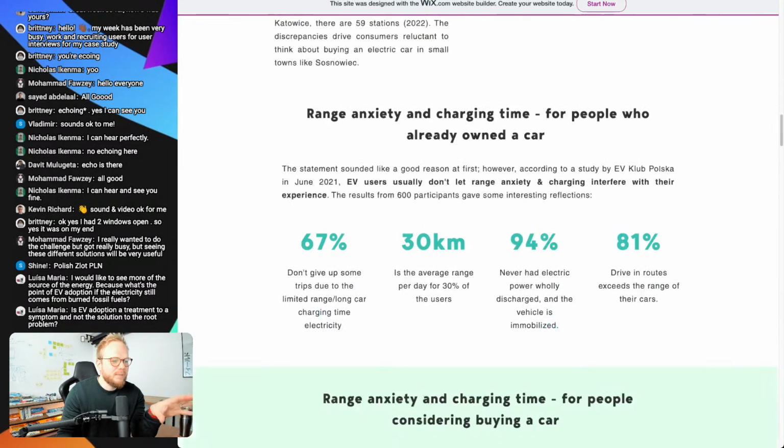Anyhow, going back to this range anxiety, which is the most important bit, I feel like, she covers a few different bits. And I think this is Poland specific, right? But let's see, 67% don't give up the trips due to the limited range, long car charging time, electricity. But these are, I guess, attitudes and behaviors based on the existing EV users.